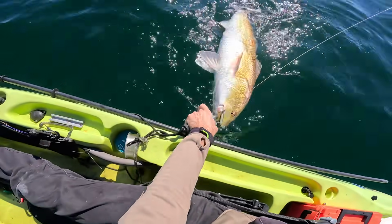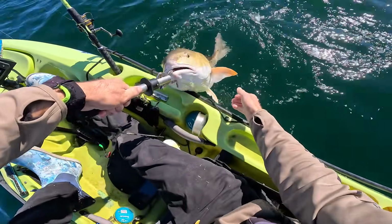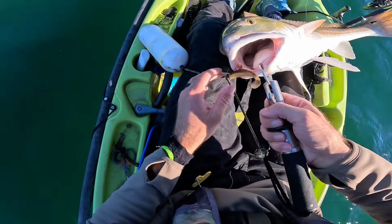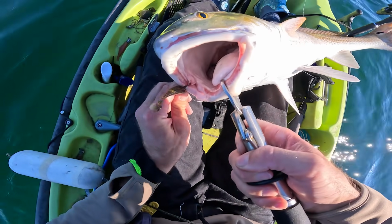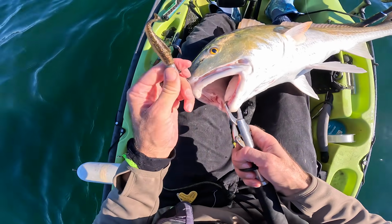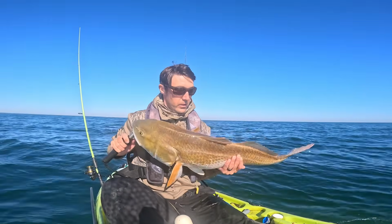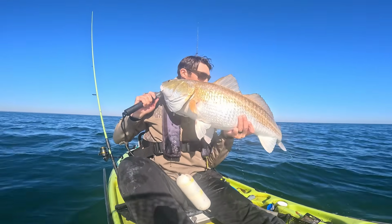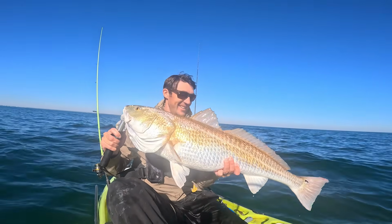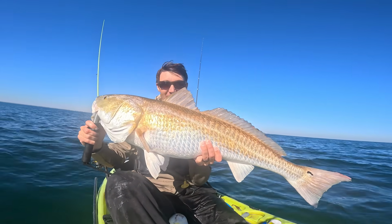Oh no! We got her. Look at that fatty right there. Whoo! Perfect corner of the mouth hook set. All right, one last closer look at this beauty here. That was so fun. Let's get a healthy release now and hopefully we can get another one.